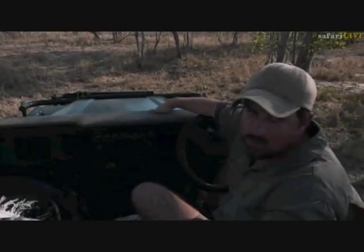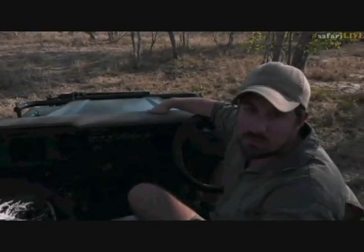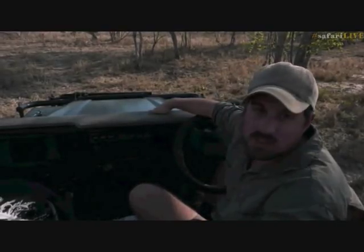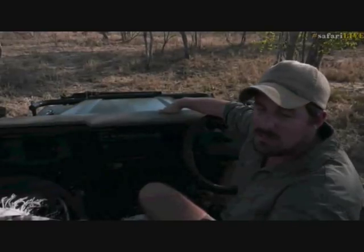Where they're going now is starting to get too thick. I don't want to hit trees. She's been so accommodating of us, allowing us these beautiful views of her little baby as it's walked past us. So I think we're going to take our leave, and we're going to leave now and let her carry on with her afternoon.